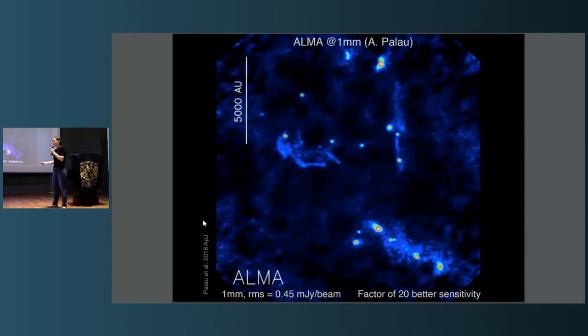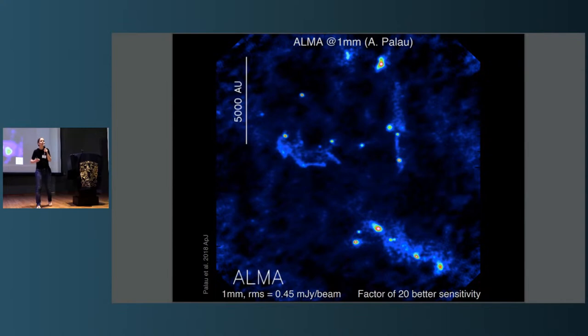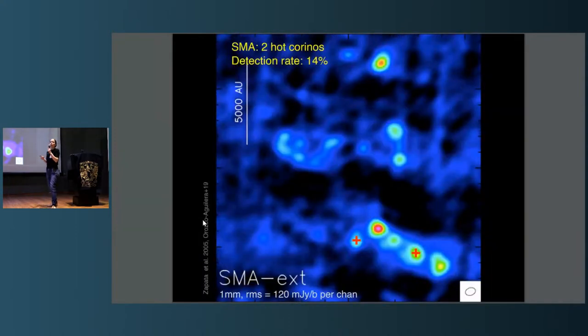It's 20 times more sensitive, and we have more resolution. So that's how this cluster looks like. In the observations of Luis Tapata and Tere Orozco, they detected two hot corinos in this cluster forming region. So the question is, with our higher sensitivity with ALMA, are we detecting more hot corinos? Are we increasing the detection rate? And the answer is yes.